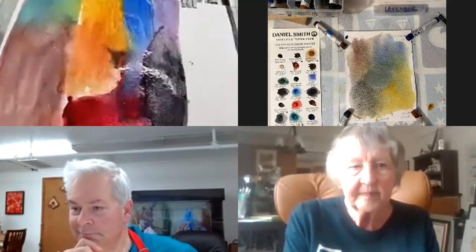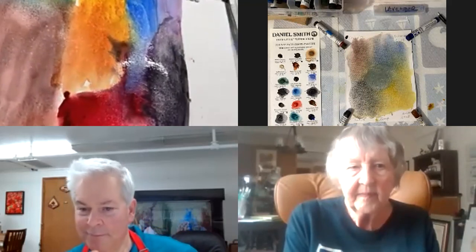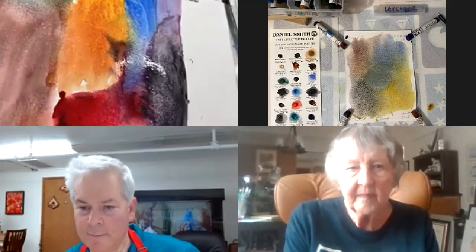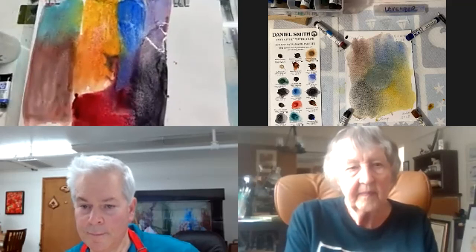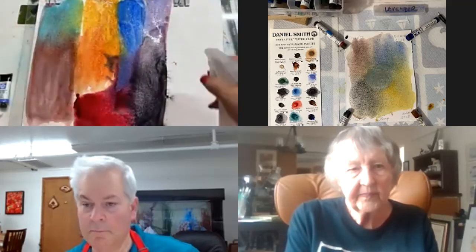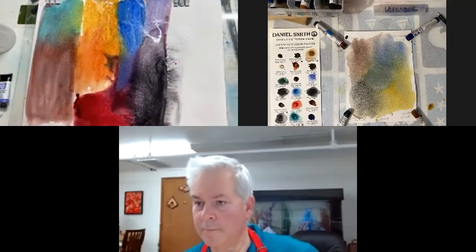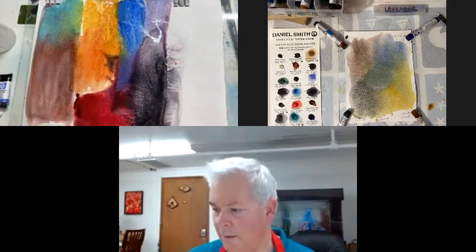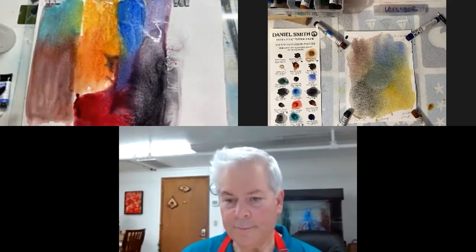I've often wondered whether you could spray artist linseed oil onto it while it's still wet, with that separation of oil and water. That might create cells if you sprayed it on. And that obviously is an archival substance.